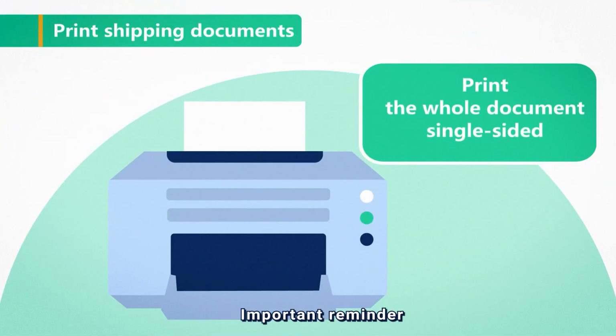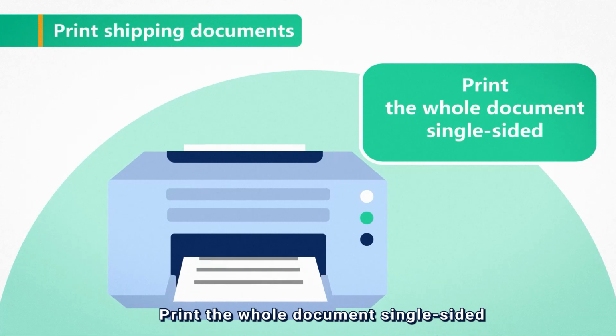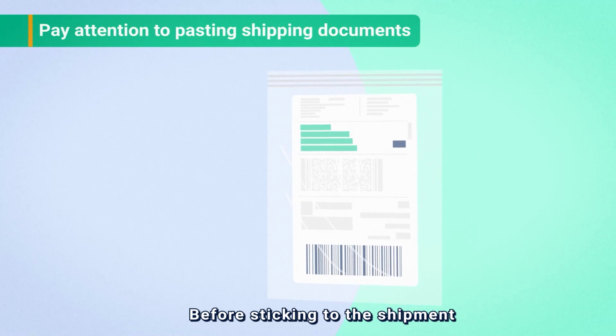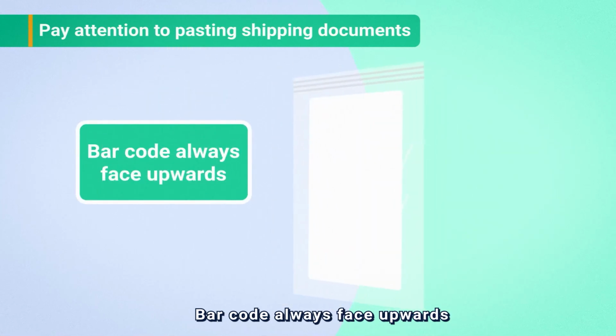Important reminder: print the whole document single side. Place documents into plastic holder. Before sticking to the shipment, barcode always face upwards.